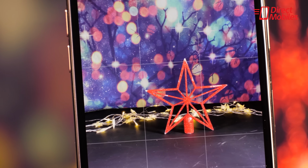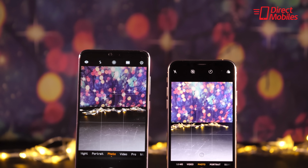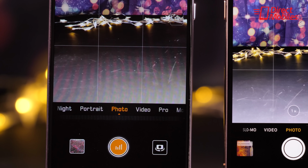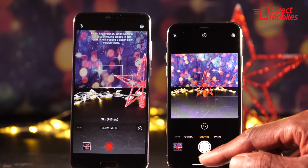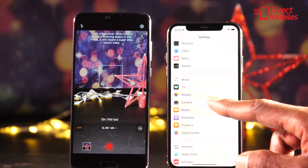Let's start off in the camera apps. Although the layout might seem quite similar on both of these two devices, they're actually very different with how they're organized. The iPhone has an emphasis on simplicity, keeping the settings out of the way and not cluttering up the screen with options. If you need to change things like video resolution, then you have to go into the main settings menu and then scroll down to camera.